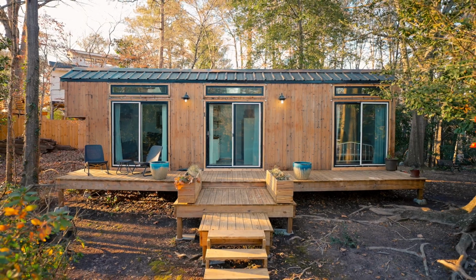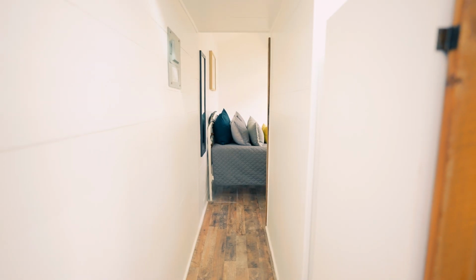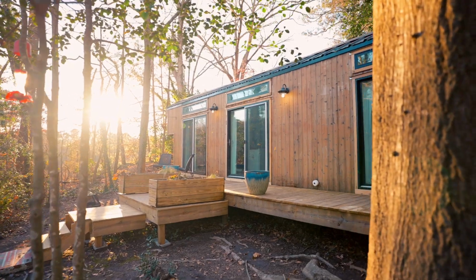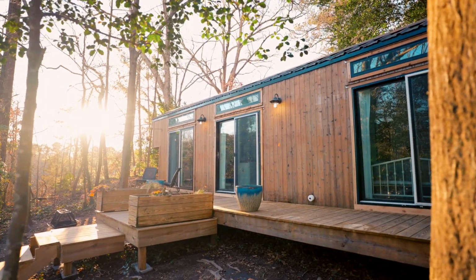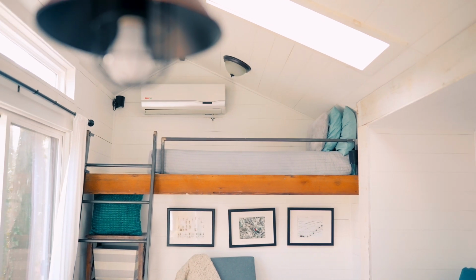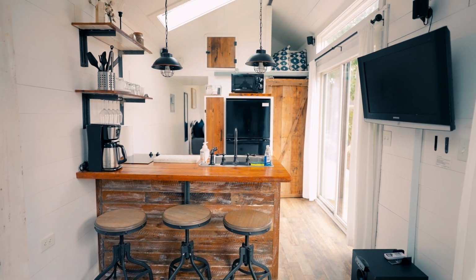So with everything that this tiny house has to offer, 3 sliding doors, a hallway, a pop-out in the living room, 350 square feet, and maybe 4 or 5 guests that it could sleep up to, this is definitely my favorite layout for a tiny home. It feels way larger than what it actually is.